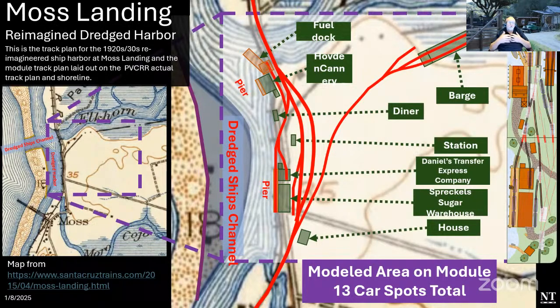So what I was able to do was take what I wanted to do on a module and find a prototype area to put the module together on. And of course, that let me do a lot of things in terms of going and taking photographs and using prototypical things in building the models.